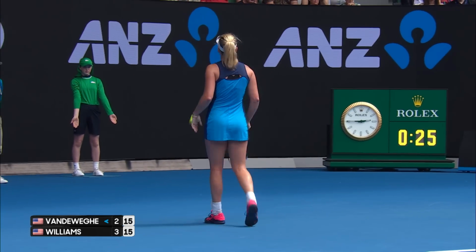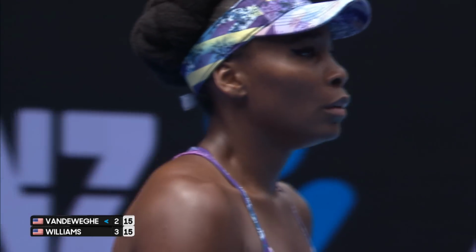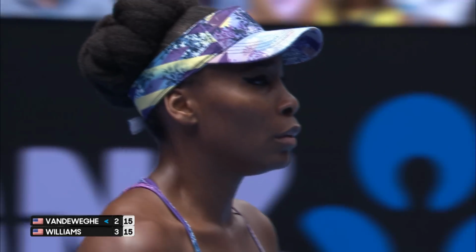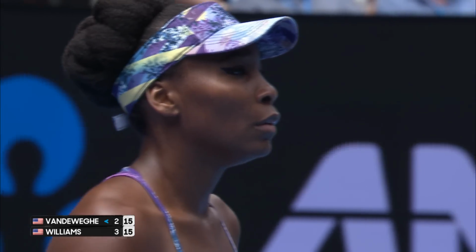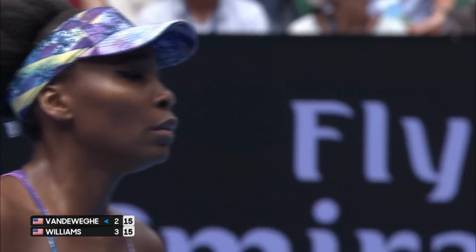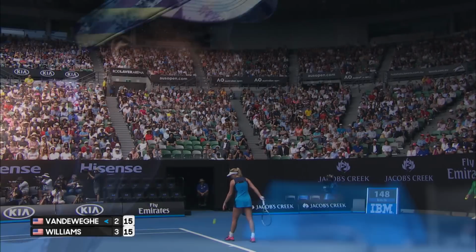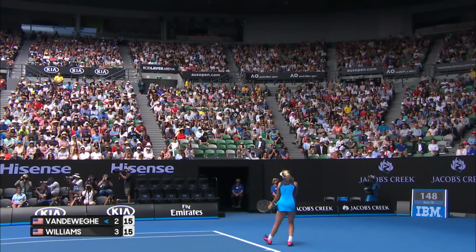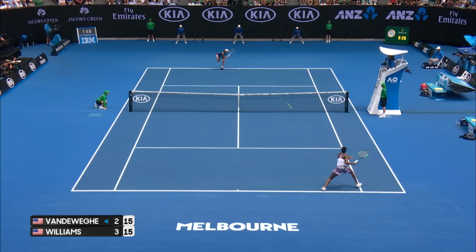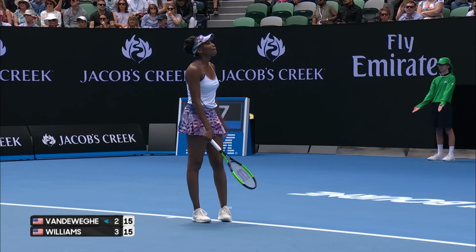In a way, I still feel that CoCo Vandeweghe hasn't settled 100% so far in this match. Been a few missed returns. Her power has been matched, so she's been challenged. 30-15.